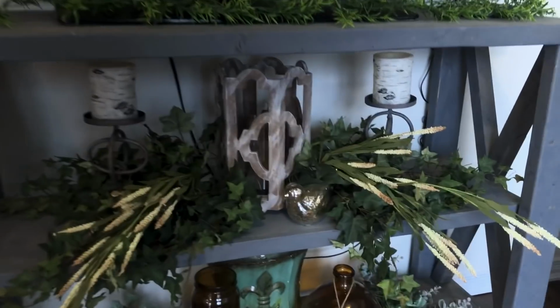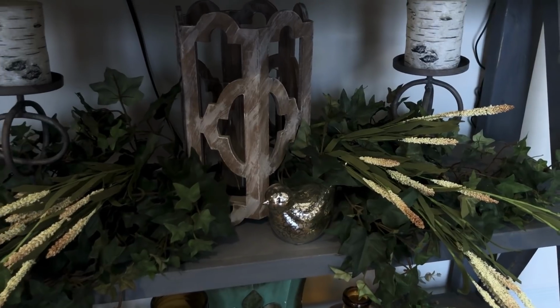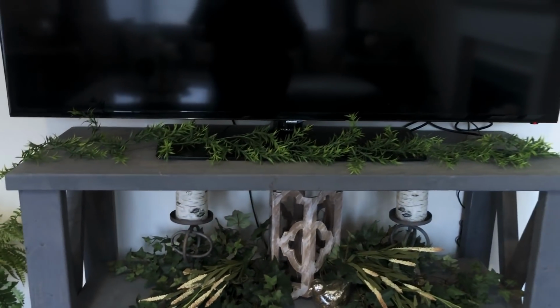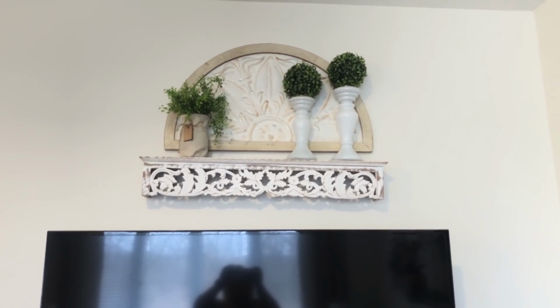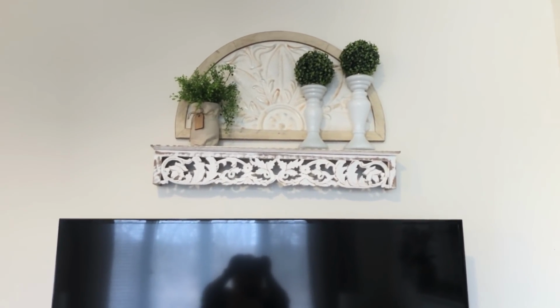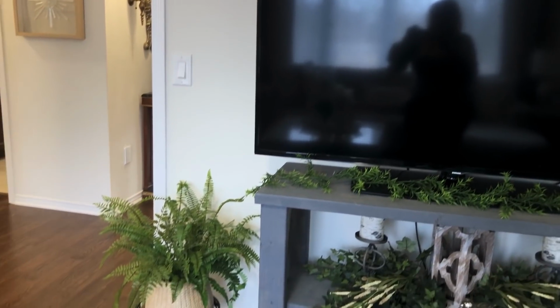And I added a tiny bit of mercury glass because I'm kind of obsessed with mercury glass. And then I just put a simple garland here because I kind of want to conceal the wires, which I'm not doing a very good job at. And then up here above my TV is just a little shelf and a little arch. And I just put a little vase with some greenery and some topiary balls. And I'll show you the other fern I made.